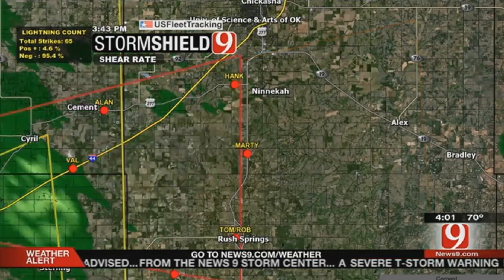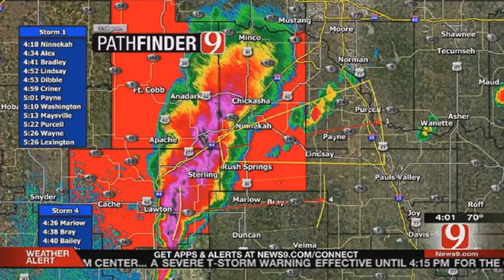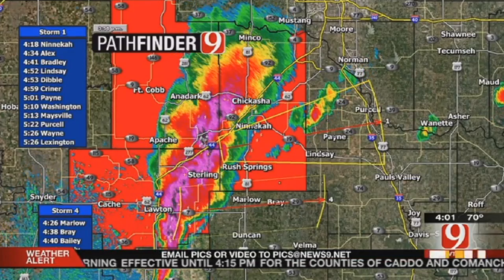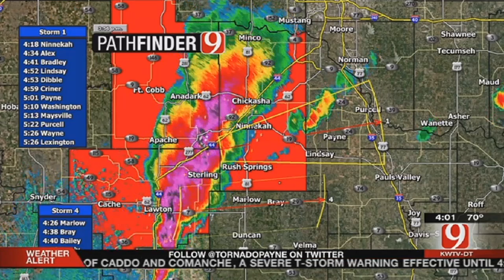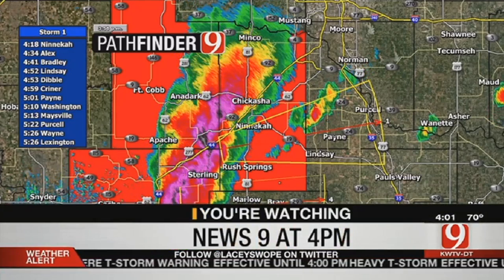Let's go to Pathfinder and take Pathfinder full if we can. There we go. The northern storm, the one that has the tornado warning on it, looks like it'll be in Ninnekah. It stays on the track, which it looks like it may go just south of there. But Ninnekah, 4:18. That's going to be in about 17 minutes. Alex, 4:34. Bradley at 4:41. If it continues, Lindsay eventually by 4:52.